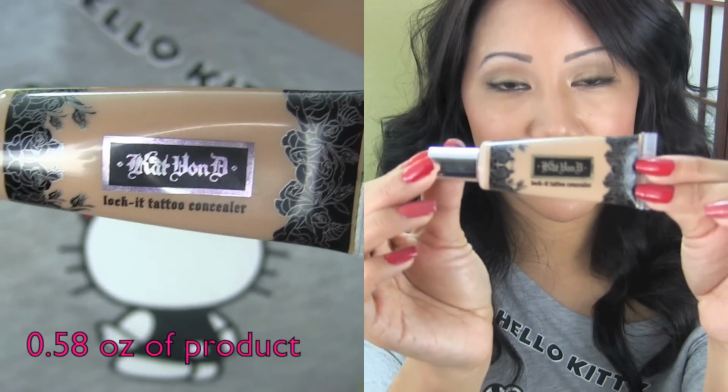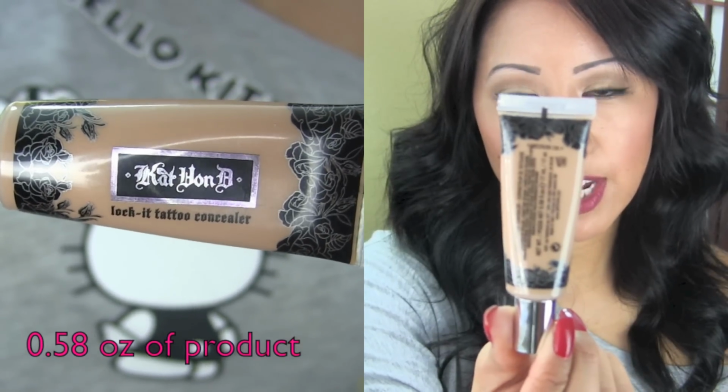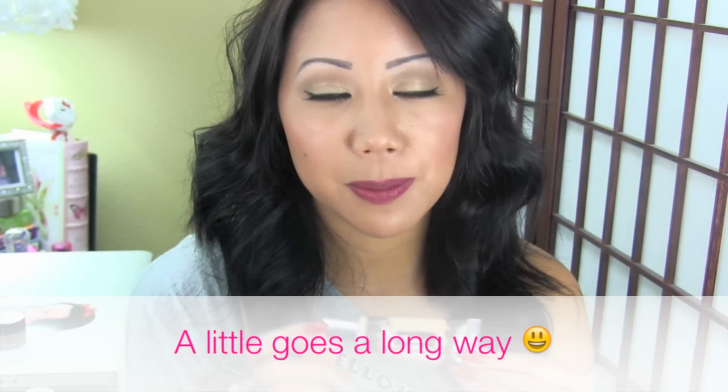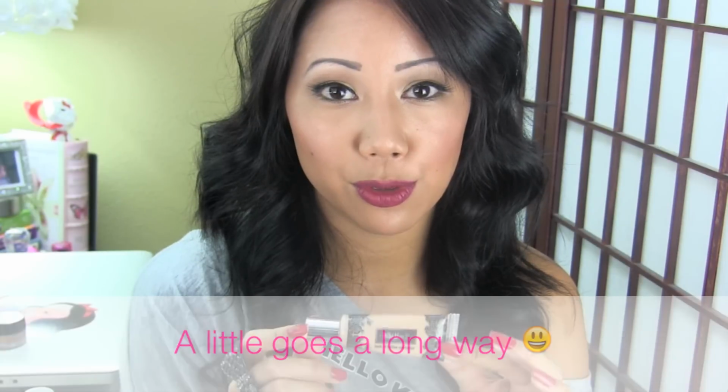Last but not the least, it has to be this Kat Von D Locket Tattoo Concealer. I picked this up in the shade Medium 28, which is a really good match. I love this concealer. This will conceal practically everything, and trust me, it took me a very long time to go out and purchase it. Every time I went to Sephora, I asked for a couple samples because I couldn't really decide if I wanted to spend the $25 on this concealer.